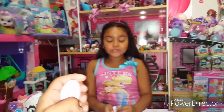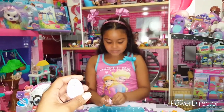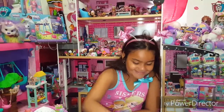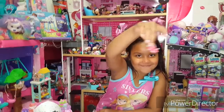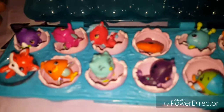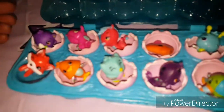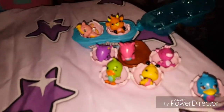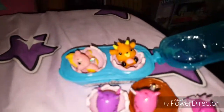I see something blue. An orange fish. We got a fish from the river and a camel from the desert. Yes. So cute. Okay, guys. So this is all the ones she got from the dozen pack of eggs. How cool. The ones we've opened already from blind bags. One 4-pack plus a bonus and a 2-pack.